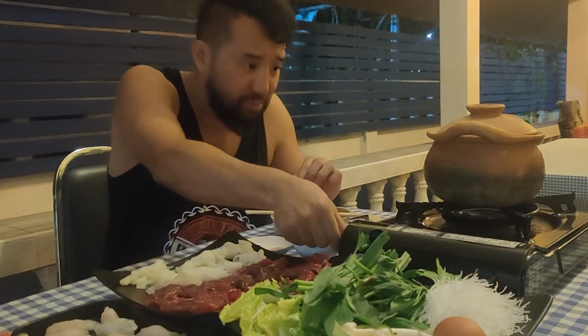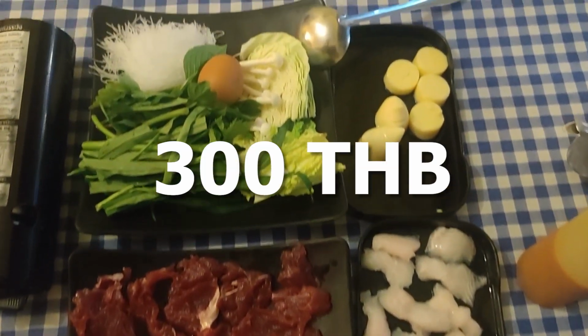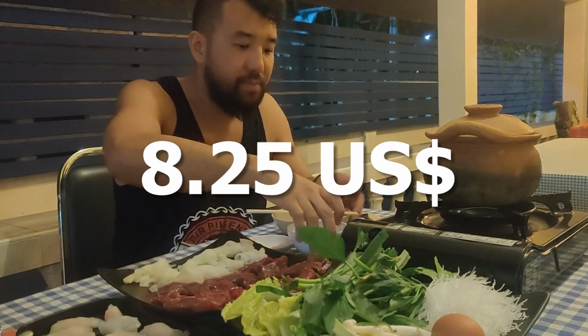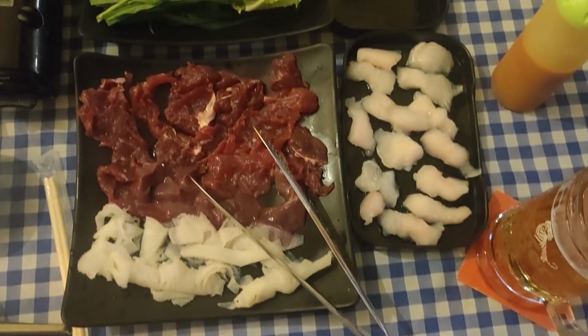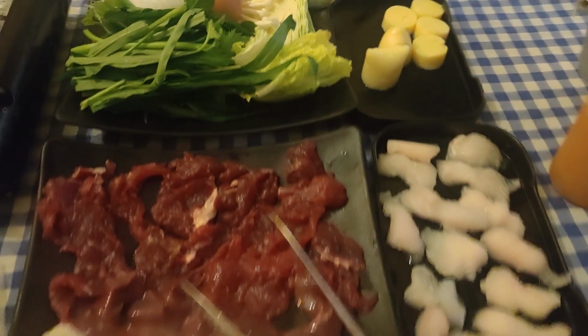So tonight I ordered this beef hotpot set, which was only 300 Thai baht, which is about 8.25 USD, and it came with a little veggie platter. And on the side, I ordered a fish slice for only 89 Thai baht, which is about $2.45 USD. What a deal.